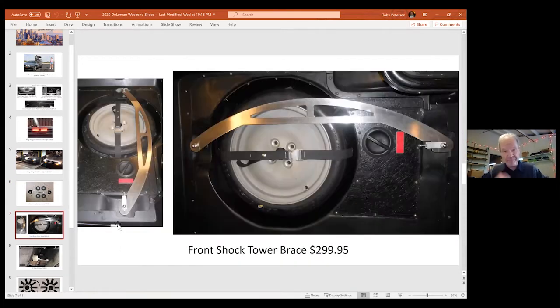Next up is the Batleff, as a lot of people call it. This is the front shock tower brace. This links the tops of the front shock towers on the frame so that you get a load path across from one side to the other.